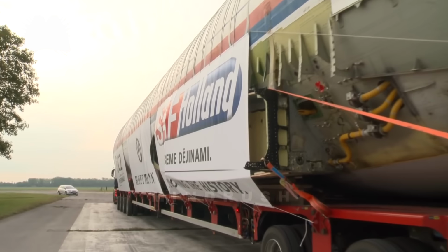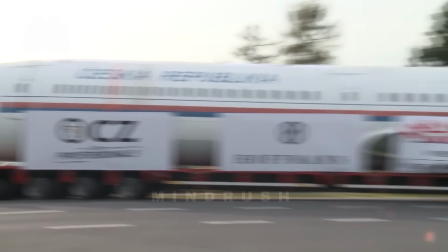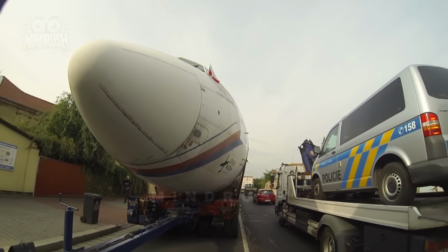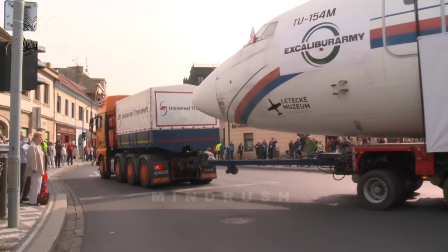From carefully dismantling the wings and tail, to maneuvering through narrow roads and under low bridges, every step of this operation showcases their unmatched expertise. Witness the sheer ingenuity and precision it takes to transport this iconic piece of aviation history.